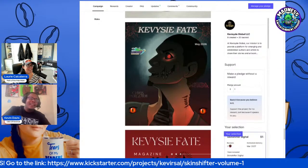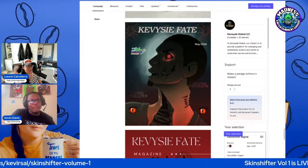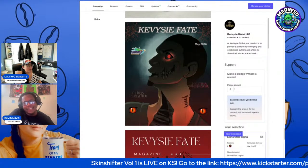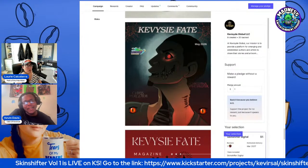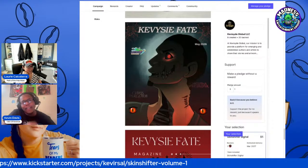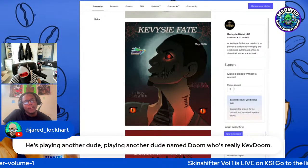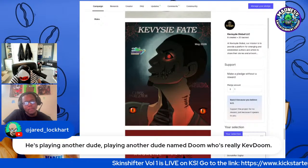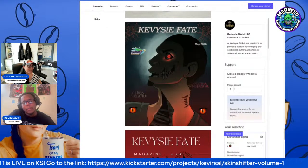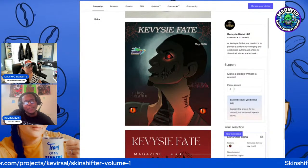Someone said they announced RDJ as Doom, but was that the biggest mistake? Much more impact if we had gone to see Doomsday and then the movie revealed it. Maybe they were like, it's too big, we can't keep it secret. Right now we're letting you believe that Robert is Doom, but he's playing another dude named Doom, who's really Kev Doom. That's hilarious. I'm just hoping when I go see this movie, they announced Robert a couple years ago as Doom, but he's not the actual Doom, guys. This guy is.